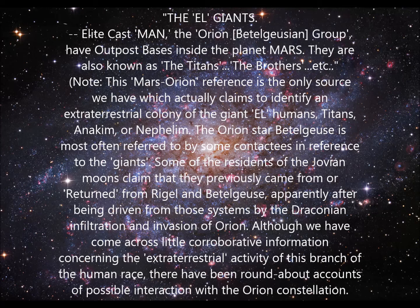The Orion star Betelgeuse is most often referred to by some contactees in reference to the giants. Some of the residents of the Jovian moons claim that they previously came from or returned from Rigel and Betelgeuse, apparently after being driven from those systems by the draconian infiltration and invasion of Orion. Although we have come across little corroborative information concerning the extraterrestrial activity of this branch of the human race, there have been roundabout accounts of possible interaction with the Orion constellation.